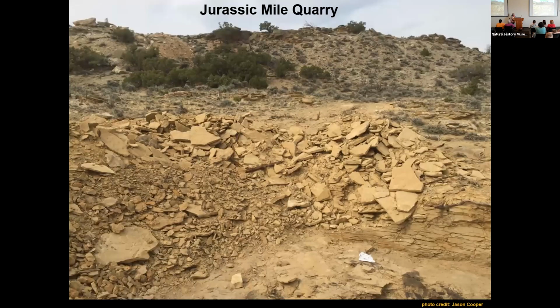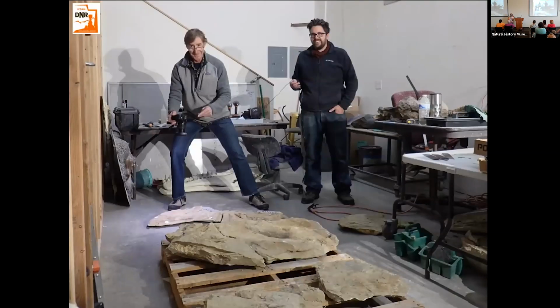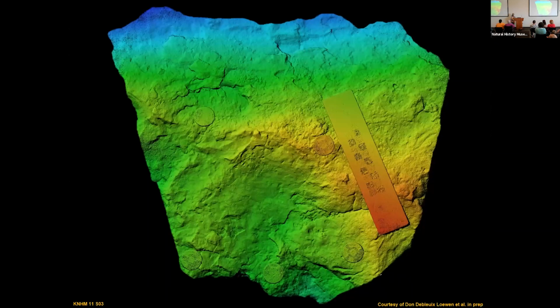So from the Jurassic Mile Quarry, which is a famous quarry on the border of Montana and Wyoming, being worked by the Indianapolis Children's Museum, this amazing specimen of Allosaurus was found. And when they took it out, it was demanded that they keep all of the overburden, because anytime you have a connected, articulated skeleton like this, you just might have skin. So the Utah Geological Survey has been out doing LiDAR and photogrammetry. Rio Tinto has been out doing photogrammetry on this as well, with some results.